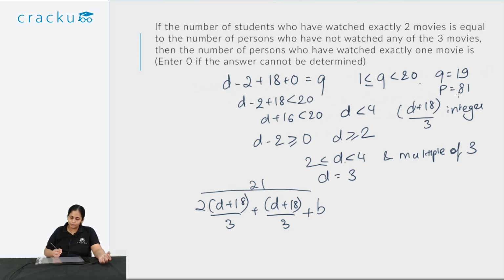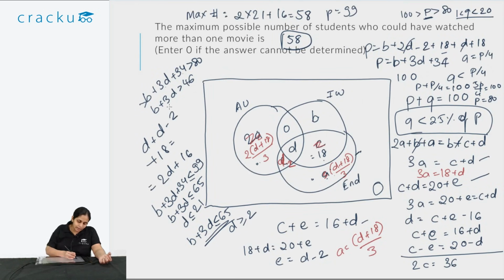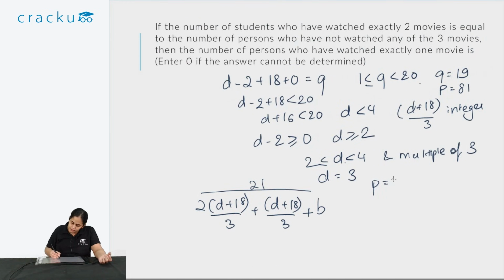So we have to find out those who have watched exactly one movie. P is equal to how much? P is equal to 3D plus B plus 3D plus 34. B plus 3D plus 34 is equal to 81. That is B plus 9 plus 34 is equal to 81. So this is 43. B is equal to 81 minus 43. So that is 38. Okay.